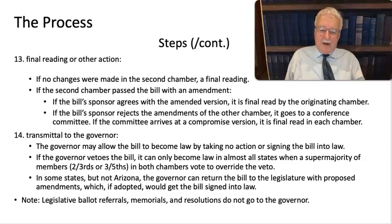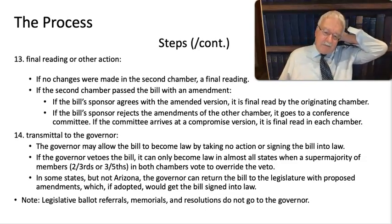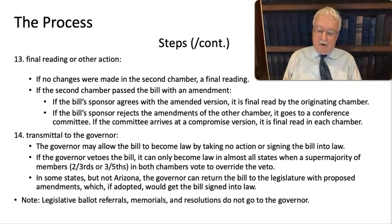All right, so the bill wound up being transmitted to the governor. The governor can allow the bill to become law by taking no action, or the governor can make it law by signing the bill into law. If the governor vetoes the bill, in other words, the governor doesn't like it, it can only become law in almost all states when a supermajority of the members, usually 2/3, possibly 3/5 in both chambers, vote to override the veto. In some states, but not Arizona, the governor can return a bill to the legislature with proposed amendments, which, if the legislature adopts, gets the bill signed into law.